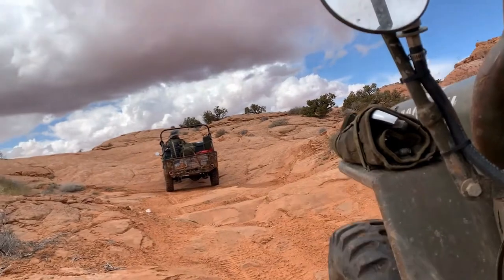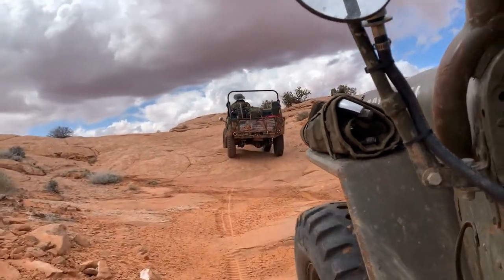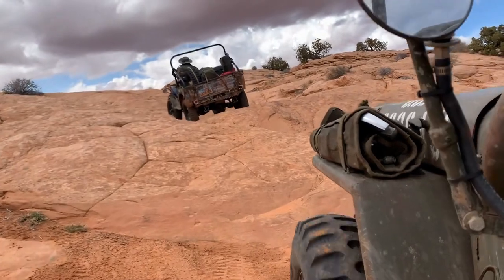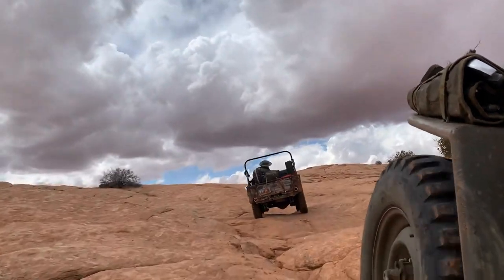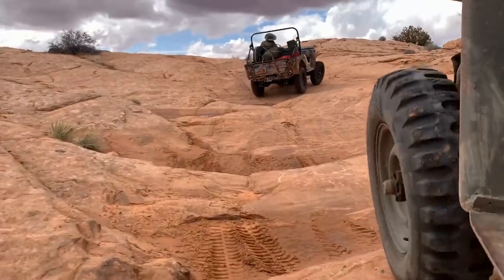Sometimes it's a little hard to follow the trail on this slick rock. A lot of people haven't been out there. There's not tracks or marks on the rock. You can get sidetracked a little bit. I was leading the group here, and I was using the Omix off-road app. We had it marked out, but even with that, sometimes we get a little sidetracked.